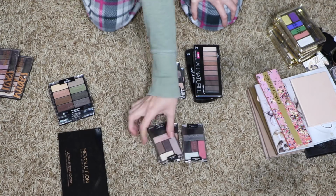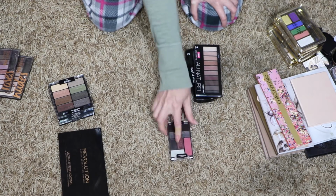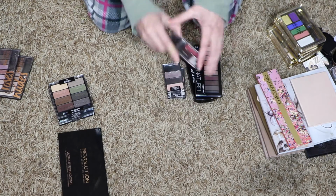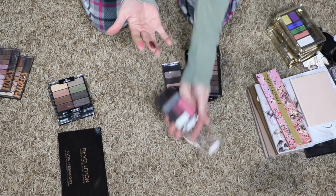So I think I'm definitely going to go ahead and pass those two on. This one I really got because I liked the color scheme, and these bright colors were just so fun.